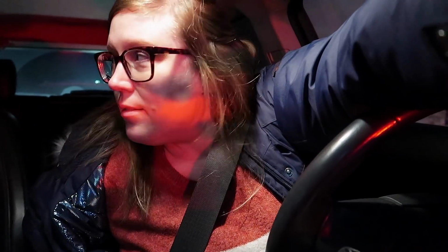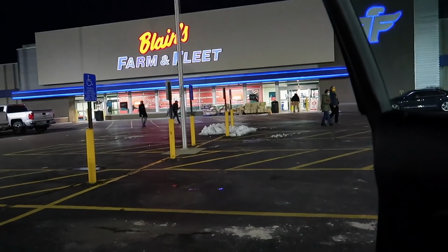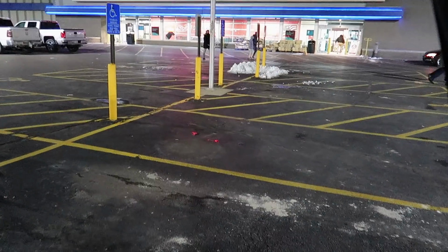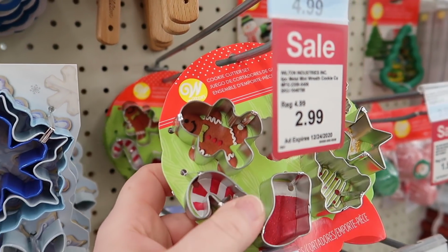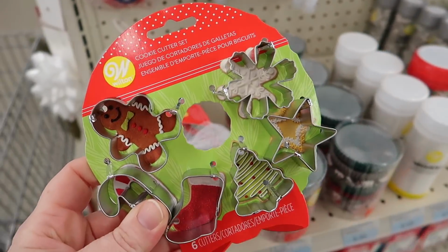So I get my drink and go to the Farm and Fleet. Find value at Farm and Fleet. Look at these cute little cookie cutters. I think I'm gonna get those. I don't have super small ones like that. That'd be good for school lunches.